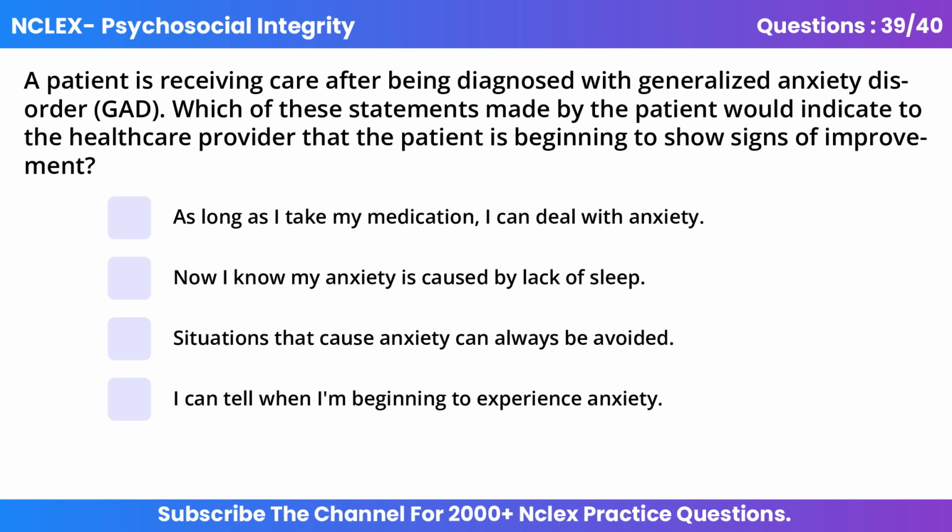Question 39. A patient is receiving care after being diagnosed with generalized anxiety disorder, GAD. Which of these statements made by the patient would indicate to the healthcare provider that the patient is beginning to show signs of improvement? D. I can tell when I'm beginning to experience anxiety.